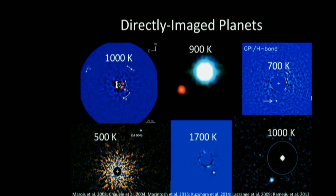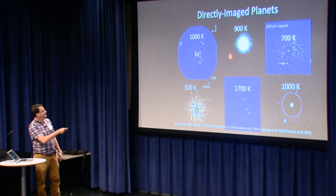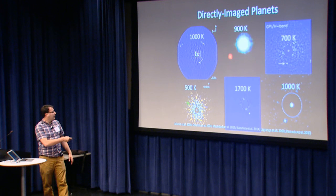About 1,000 Kelvin. This is a four-planet system. These three are about 1,000 Kelvin. This one's a little bit cooler, maybe 800 or 900 Kelvin. 900 Kelvin, 700 Kelvin, 1,000 Kelvin, 1,700 Kelvin. I mean, that's actually as hot as many stars. That just happens to be a very young planetary system. And the coldest one right now is about 500 Kelvin.